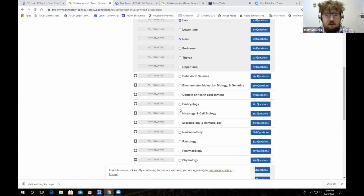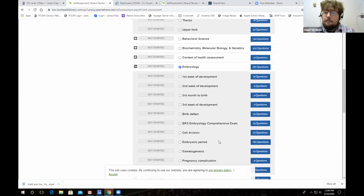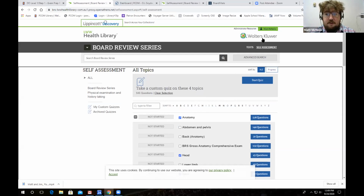And same thing for all these other different categories, embryology, hopefully it'll break out. And it can break out and be a little bit more descriptive in detail, which I think is pretty helpful, especially like I said earlier, if you're looking for a specific area, you want to shore up a specific topic that you might not be as confident about. And that's going to be LWW.